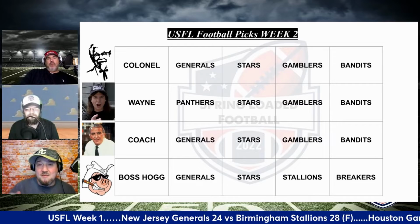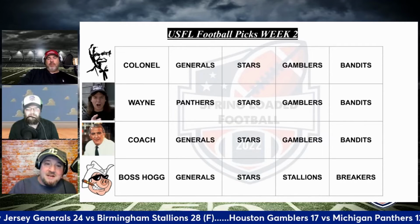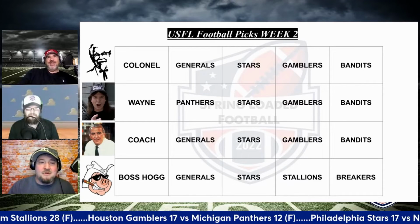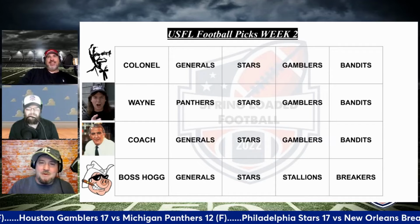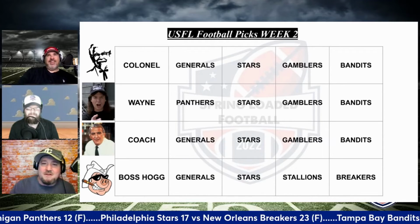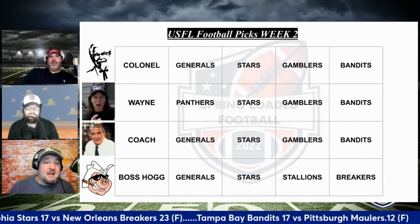The third game, you got the Gamblers and the Stallions. Colonel, Wayne, and me, Coach, all took the Gamblers. We're feeling risky. But Boss Hog goes with the Stallions. Boss Hog's taking a big step here. I mean, this is one of those games.